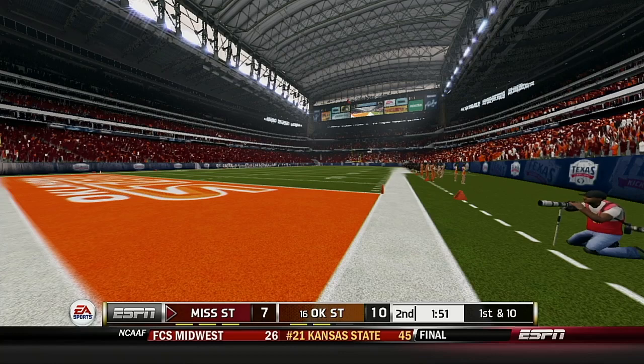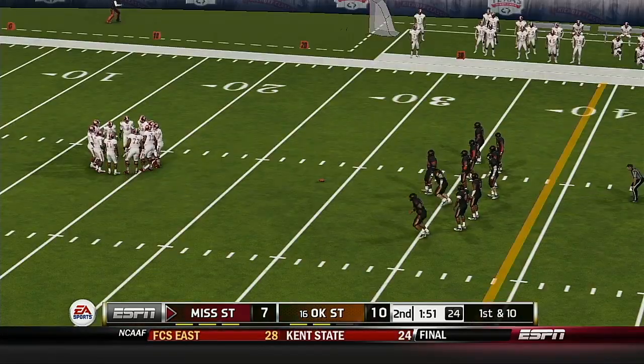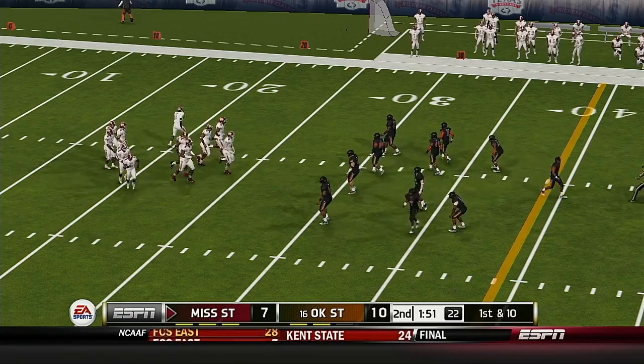Boy, this is a competitive game. It's fun to watch these two teams go back and forth. Just when you think one team has the edge, the other gets right back into it. This is exciting. In a game that's this close, you can't afford to waste possessions.